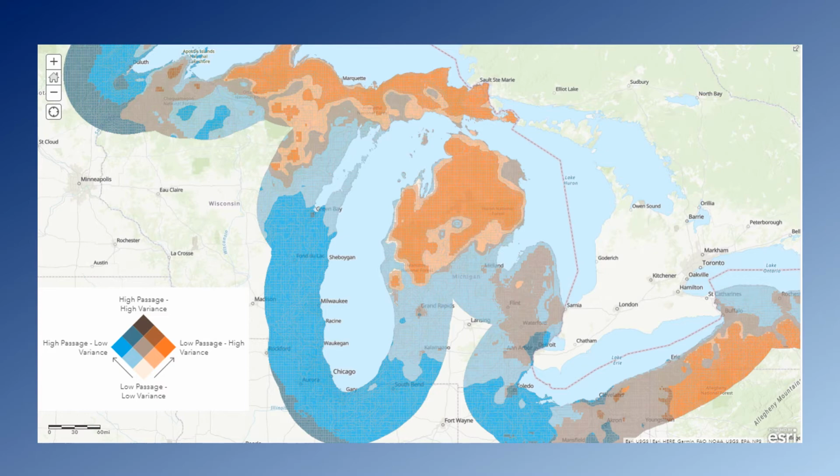The colors here provide information both on the passage rate, so how many migrants are moving through, and the uncertainty around that variation. This is for spring night, and I'm just going to walk you through what some of these colors mean. In general, the higher areas of passage have these bluer colors. As you can see, southern Lake Michigan around the Chicago area has these really blue areas, as well as places like Duluth and around the southwestern shore of Lake Erie. Lower areas of passage were surprisingly in the Upper Peninsula of Michigan and the upper lower peninsula of Michigan.